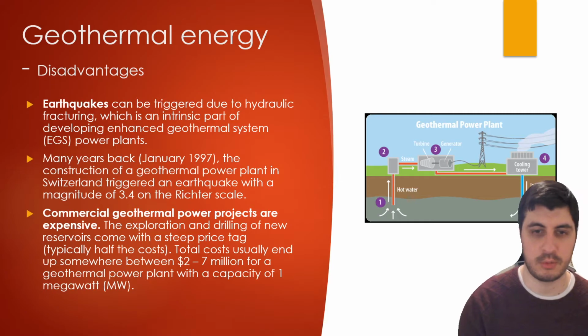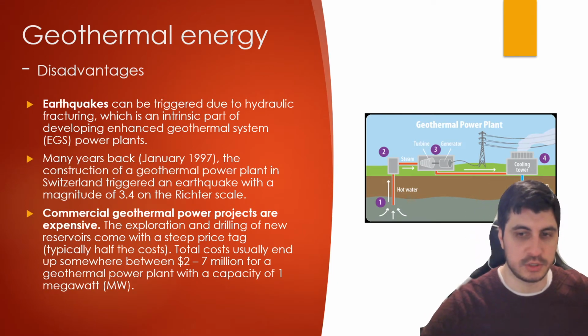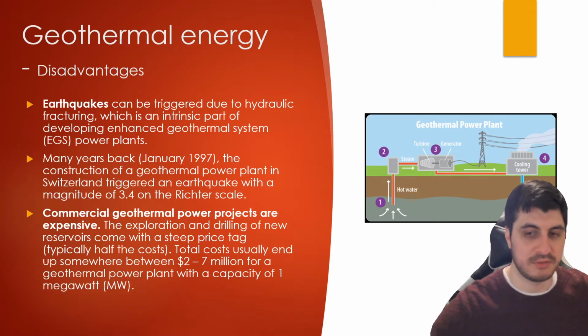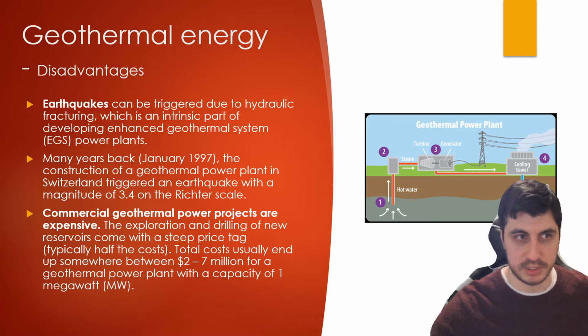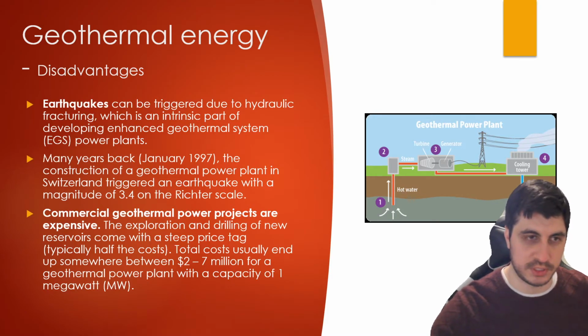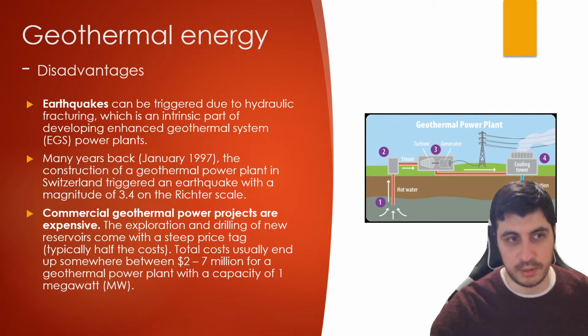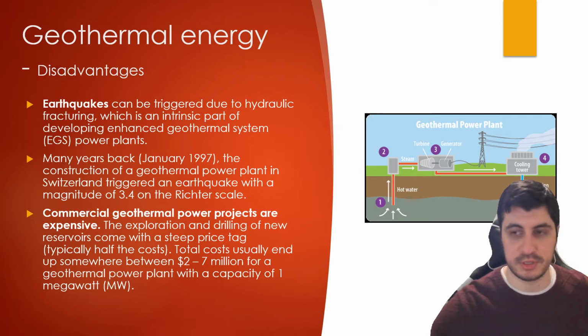Commercial geothermal power projects are very expensive too. The exploration and the drilling of new reservoirs comes with a steep price tag, typically half the cost, and total costs usually end up somewhere between $2 and $7 million for a geothermal power plant with a capacity of 1 megawatt. For comparison, there's a coal power plant in South Korea with a capacity of 6,446 megawatts. It's the second largest coal plant in the world, however, it still shows the staggering difference in capacity for a pretty large price tag.